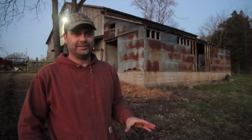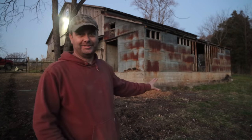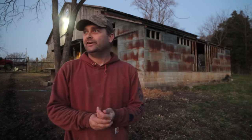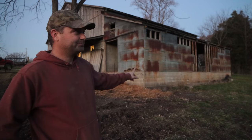All right, I think we got all the stuff picked up and put away and cleaned up for tonight. Really happy with what we got done here in the back of the barn here. We worked all day on it. The sun's down. You can see the lights on back there. Rebecca's putting the livestock up for the evening. And I think we spent about 7 hours today cleaning out the back of this barn.